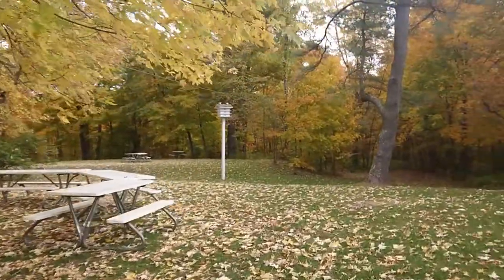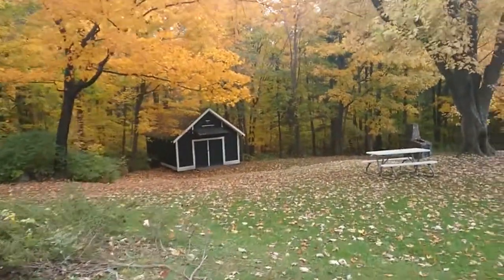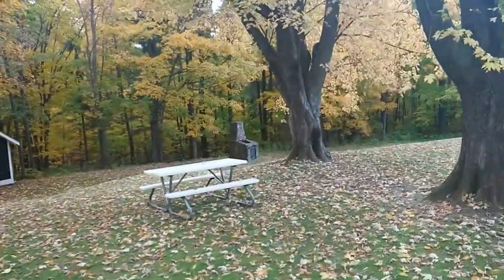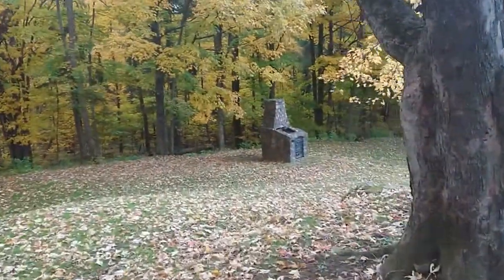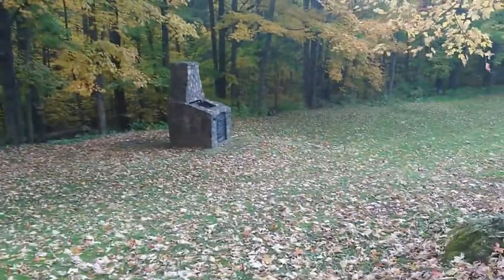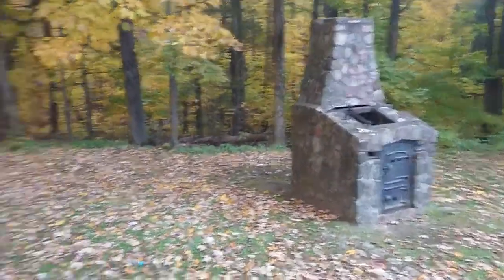Birdhouse in the picnic area. Building down here. Wonder what that is. I don't really know. An incinerator? Probably. Garbage incinerator. Gotta be. Alright, let's go back up.